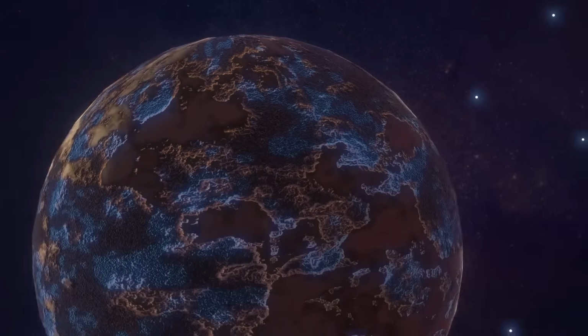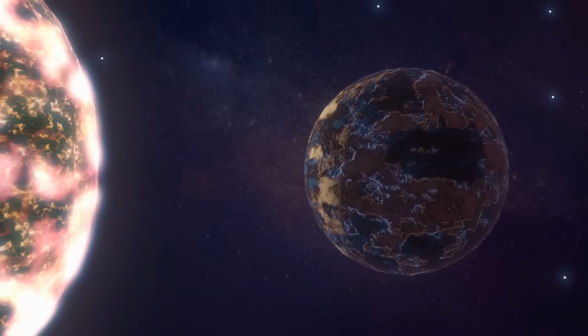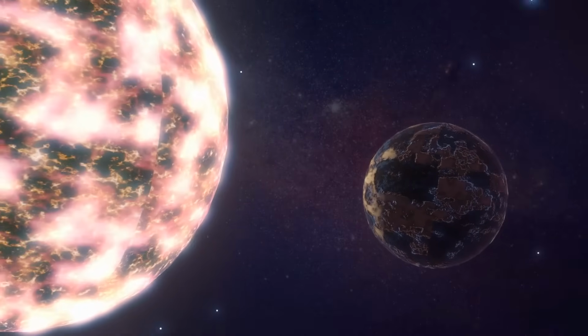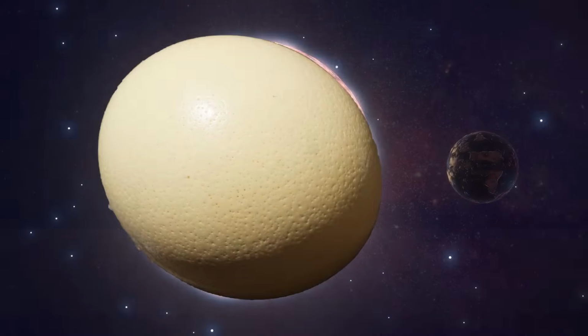This planet, yeah, the one right here, shouldn't exist, but it does. A newly discovered planet rotates around a star that's much smaller and dimmer than our Sun. The planet, however, is enormous. Such a tiny star couldn't create it, so it's like finding an ostrich egg in a chicken coop.